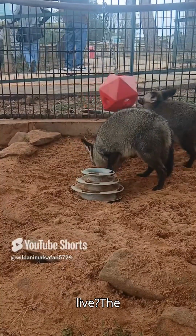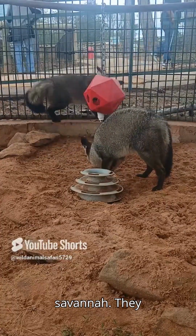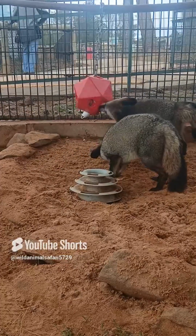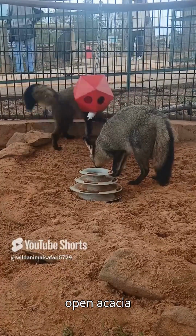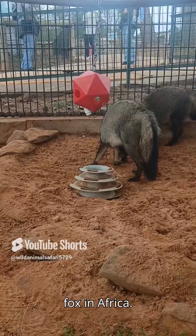Where do they live? The bat-eared fox is a species of fox that lives in the African savanna. They are adapted to arid or semi-arid environments. They live in short grasslands, as well as the more arid regions of the savannas, along woodland edges, and in open acacia woodlands. There are two subspecies of the bat-eared fox in Africa.